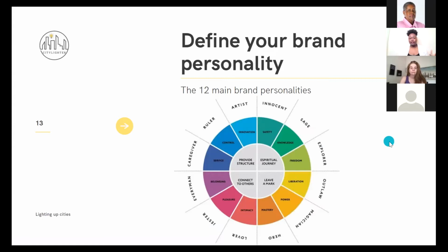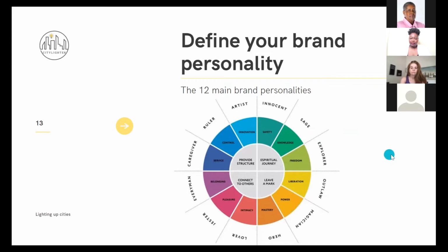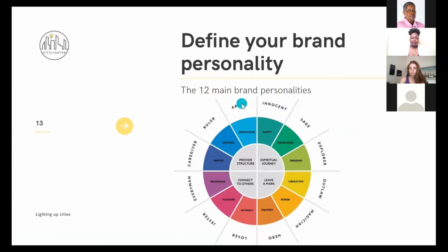All right. So a little theme, a circle here are the 12 main brand personalities, and you'll find out that there are more than 12, okay? So this chart helps you too if you want to think about some things. So for example, if you go on Canva, which is the tool that we'll be using today, Canva is for creatives, it's for art, it's for design, right? So you'll see that they will use some blue colors, okay?